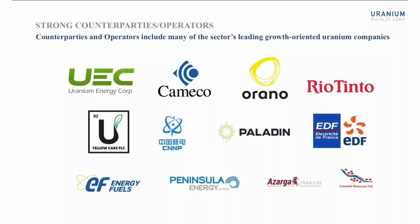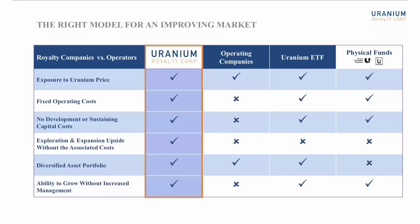Okay, now I'd like to talk to you about them having the right model for an improving market. When you look at the Uranium Royalty Company, their exposure to the uranium price, they're right there. They're real close to spot. Their fixed operating cost, they're there. No development or sustaining capital cost, there you go, that's a big one. And the exploration and expansion upside without the associated cost, that's huge. And they have a diversified asset portfolio. That, to me, means everything. And they have a great ability to grow without increased management.